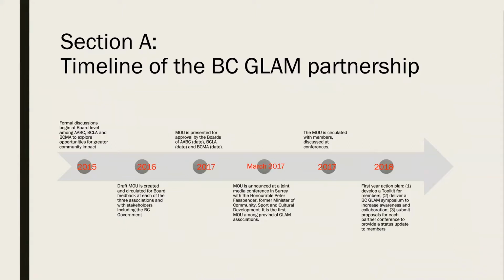The next steps for us are, of course, this toolkit. And we are really looking for your input. It's a toolkit that has to be useful to you. And then we're going to soft launch this toolkit at a GLAM symposium on May 8th. And May 8th is just before the BCLA conference. So any of you attending the conference, go a day early and check out the symposium. We have a great keynote and we are just finalizing the program. So you'll hear about that soon, but it'll be an opportunity for you to learn and also chat with your fellow GLAMers.